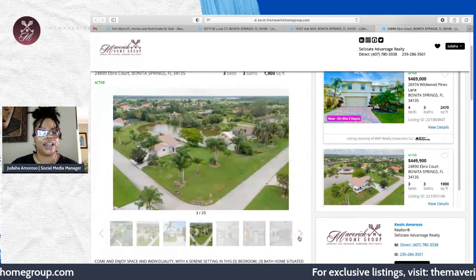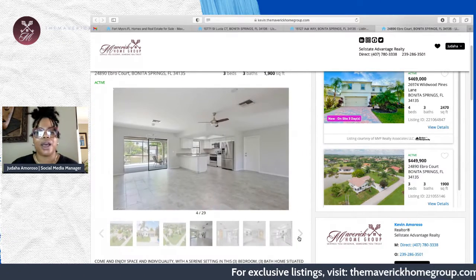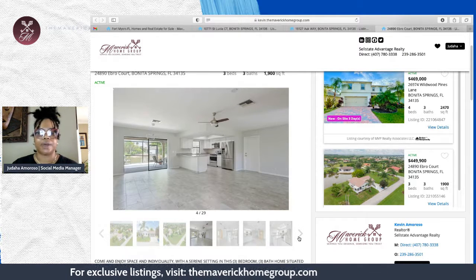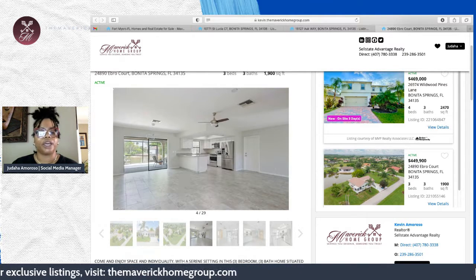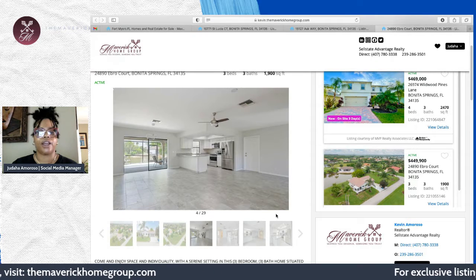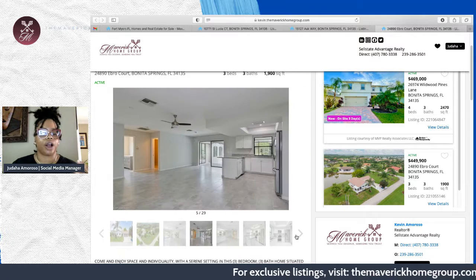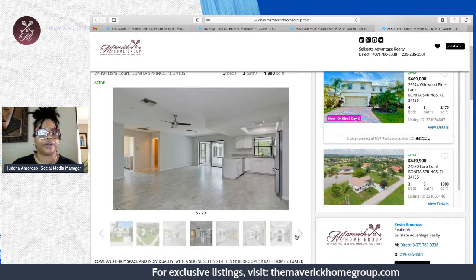And then as we get in the home, nice open floor plan, nice light. We've seen it. Natural sunlight is amazing. Then we have the kitchen on this part, and then here you can make whichever way you want for your living room and your dining room.